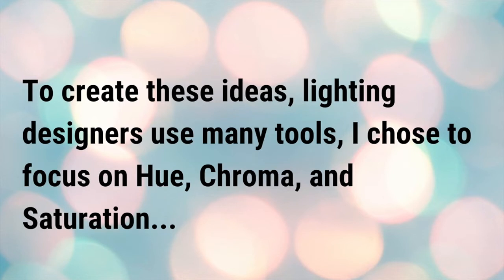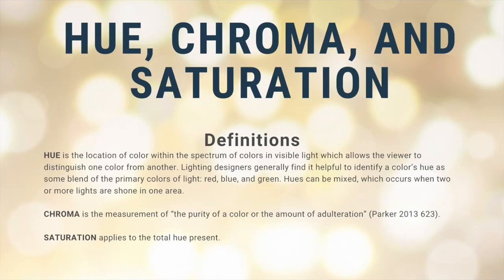So, what exactly is a hue, a chroma, and a saturation? A hue is the location of color within the spectrum of colors in visible light, which allows the viewer to distinguish one color from another. Lighting designers generally find it helpful to identify a color's hue as some blend of the primary colors of light: red, blue, and green. Hues can be mixed, which occurs when two or more lights are shown in one area. Chroma is the measurement of the purity of a color or the amount of adulteration. Saturation applies to the total hue present.